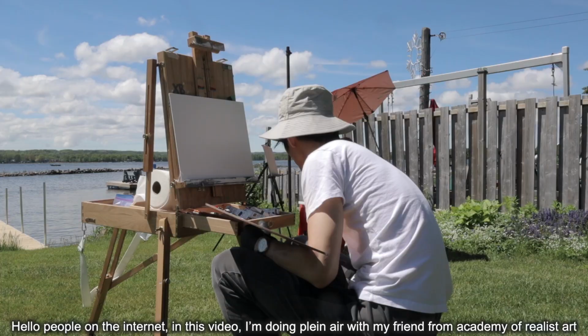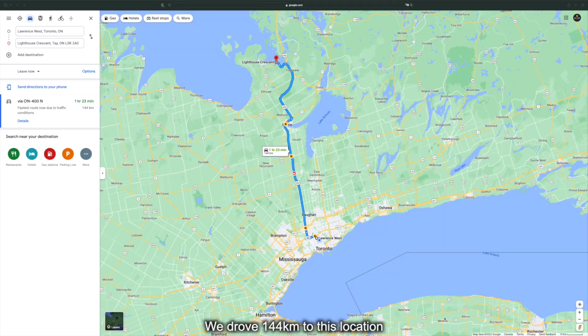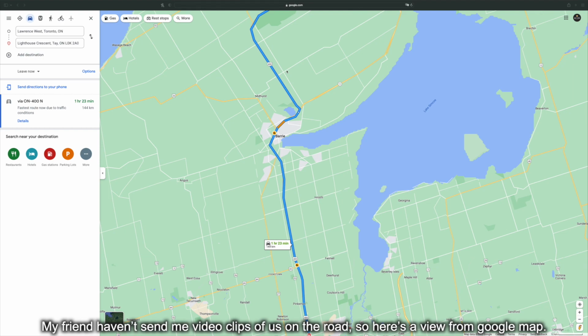In this video, I'm doing plein air with my friend from Academy of Realist Arts. We drove 144 kilometers to this location. My friend hasn't sent me video clips of us on the road, so here is a view from Google Maps.